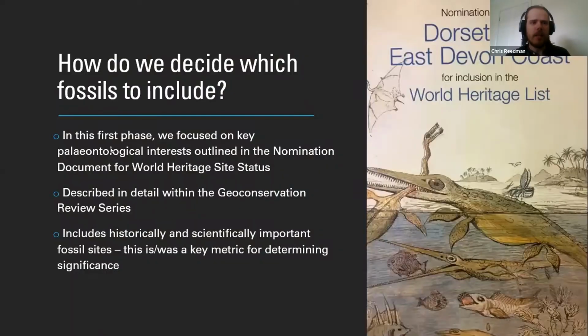So how did we decide what fossils to include in the Jurassic Coast Collection? This was a fairly difficult and rigorous process, because the site spans 95 miles of coastland and has been collected nearly continuously for just over 200 years. You can imagine that the range and sheer volume of fossils we have to deal with is enormous. So, given the need to progress the project at pace, we decided to narrow down the areas of interest that we focused on in the first phase.